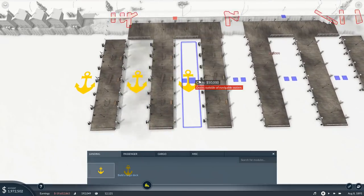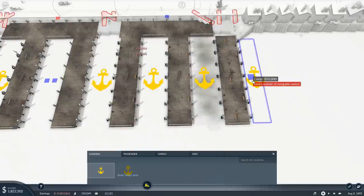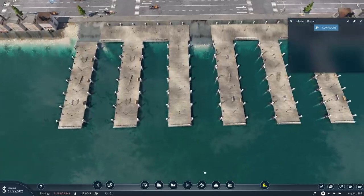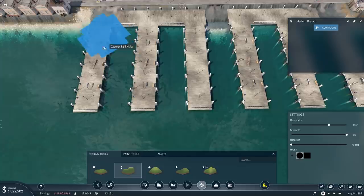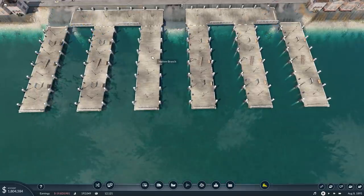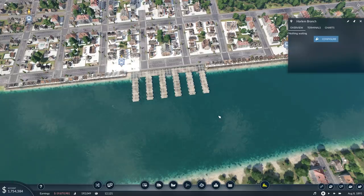So you go there. Oh, come on, really? That one won't go in for some reason. That one will. That one will. That one will. That one won't. Okay, I've got five rather than six. Sometimes it just doesn't work and there's no real obvious reason why not, but it is what it is. The terrain changed a tiny bit. Maybe that'll be enough. So, will you go in there? Yes, you will. All right, we've got potentially six docks.